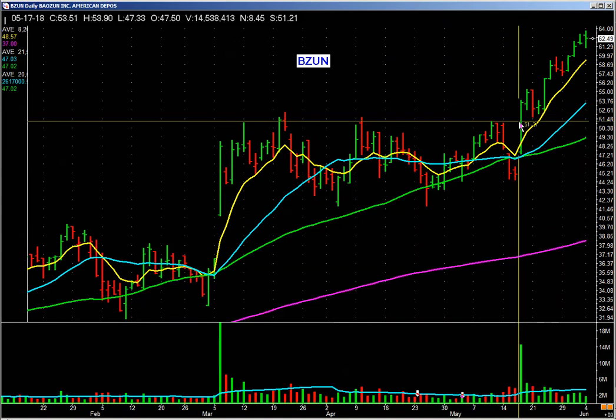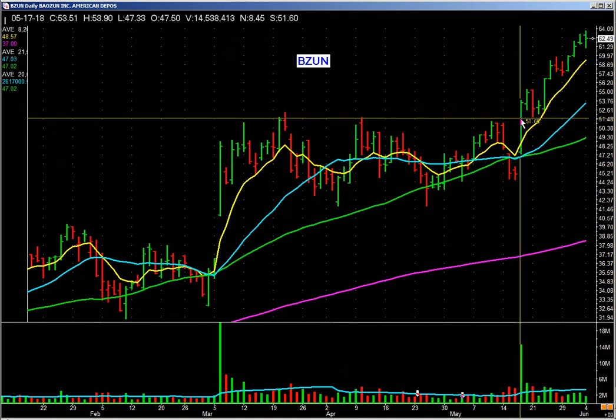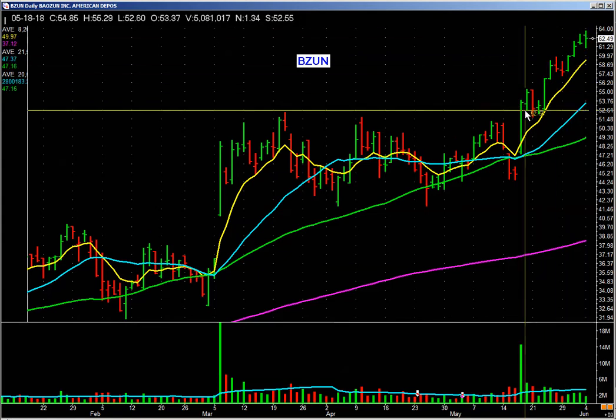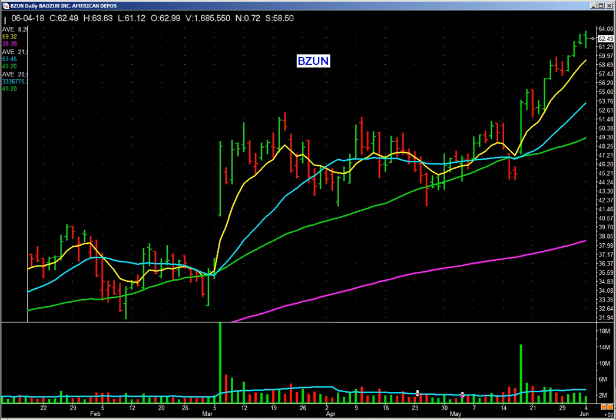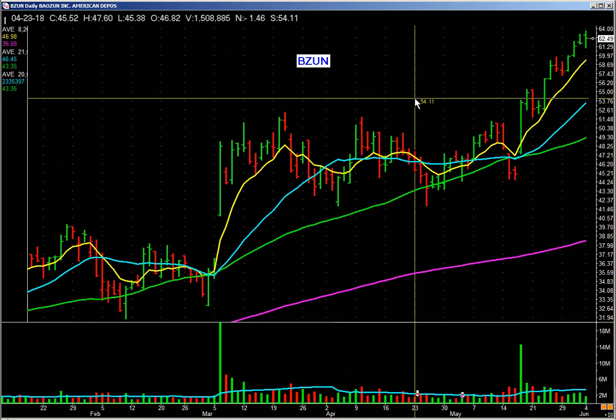Bowsen right here in mid-May, lifted through here, stayed around 51.50, and it's moving on up about 10 points. Just a nice long base, and it lifted out on volume. That was a key list stock, trending for us.